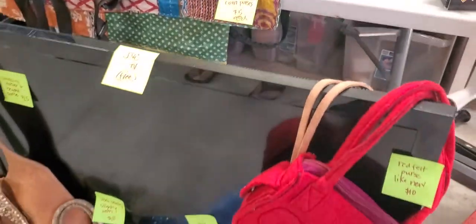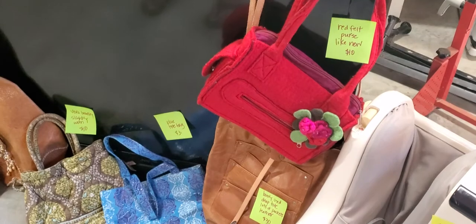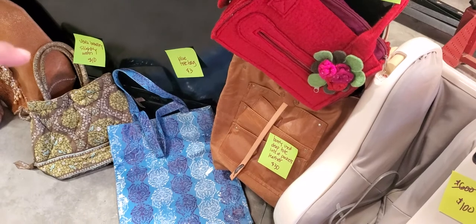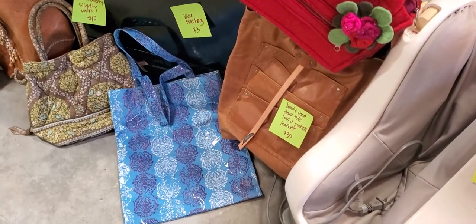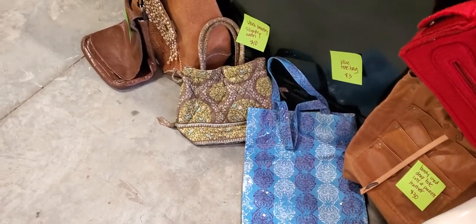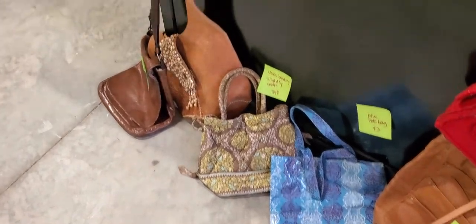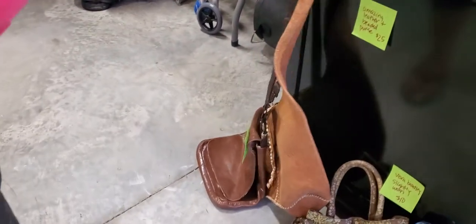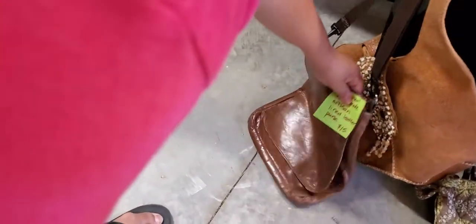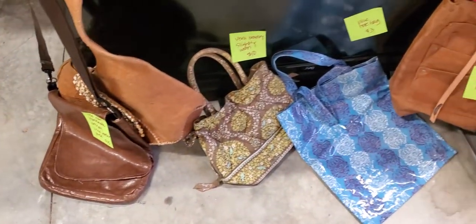Down here we've got a felted bag handcrafted by an Asheville artist, and that's $10. It's like new. And then this great tote bag that has lots of pockets. It's deep, $30, genuine leather. Little tote, $3. This is a Vera Bradley purse that I really enjoyed. Didn't wear much. Slightly worn, $10. And this is a great deep bag, leather and beads, $25. And then here's another one made by a North Carolina Asheville artist, $15. And it's lined. I think that's it for the purses.